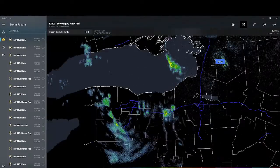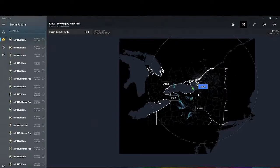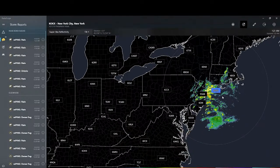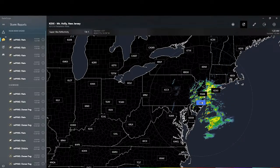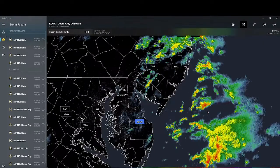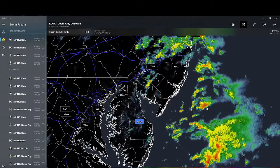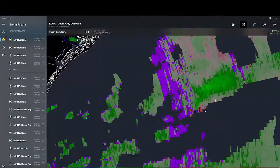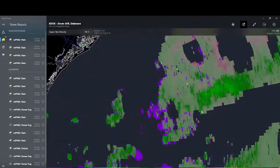Looks like there's some rain heading my way. It's related to the same system. But keep in mind, this is actually a remnant storm. Yeah, this is the remnant from Ophelia. And that actually does look like this could be a supercell right here. Oh, would you look at that? Possible rotation.